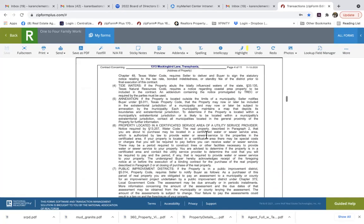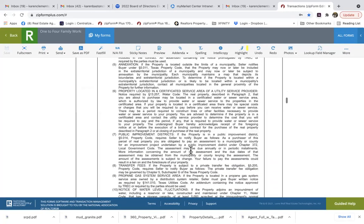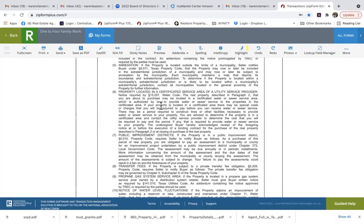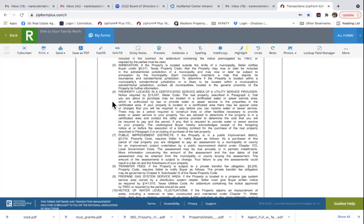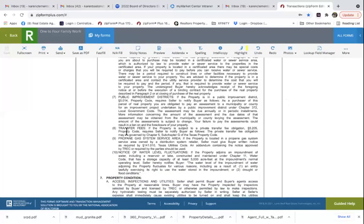And then this section, how I go over this with them is I tell them, here's some legalese. If we're buying in Cinco Ranch, I would say nothing really pertains other than 6, that you're going to be buying in a MUD district. And I explain to them that the MUD district is like a mud tax, it's your water and sewer tax. And I explain to them there's transfer fees for the HOA.